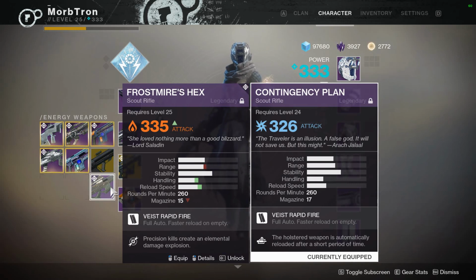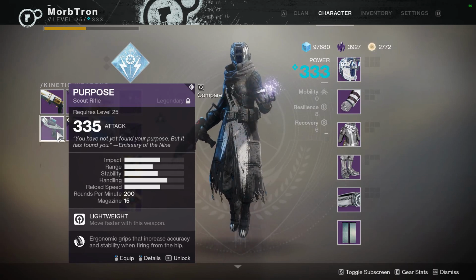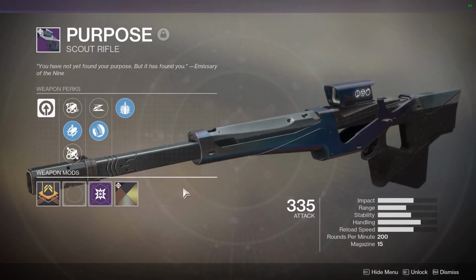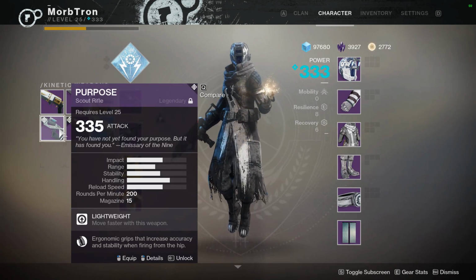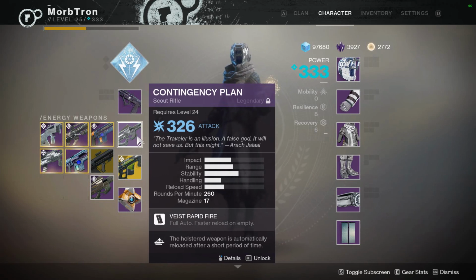Now, looking at this archetype of scout rifle, comparing it to my actual favorite archetype of scout, the 200 RPM, the one that Purpose is in, which is my favorite scout rifle, it has a lot more stats to it. Just base stats are a lot higher on the 200 RPM scouts. Impact is, of course, higher because it shoots slower. But I think it's actually higher comparatively, how much damage it does versus the rate of fire. I think you get more DPS out of a 200 RPM than you do a 260. However, the 260s are full auto, and they do hip fire better.